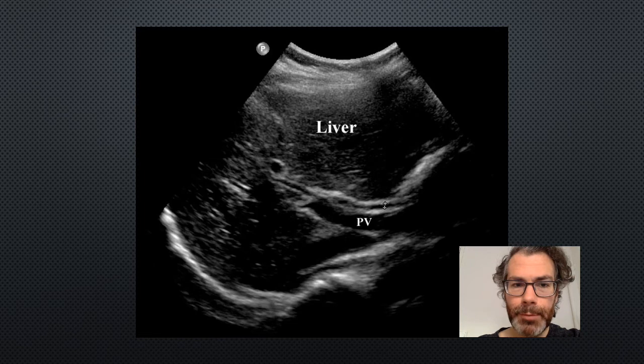Here's another example of a CBD. So we have the portal vein posteriorly, and then just anterior to it, just this little slit here. You can just see they've put calipers from inner to inner wall. Looks like it's only about a millimeter or two thick. So lying parallel and anterior to the portal vein is the CBD.